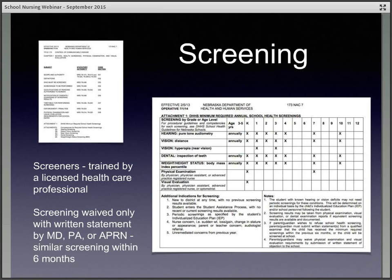So if there are community members that want to volunteer to screen, there is a small training process that must be completed and some competencies must be documented. Screening can be waived only with a written statement by a doctor, a PA, or a nurse practitioner if there was a similar screening within 6 months. So this is another case where parents just can't opt out. There has to be a signed waiver.